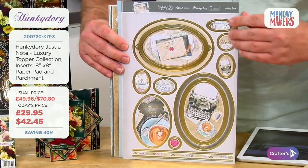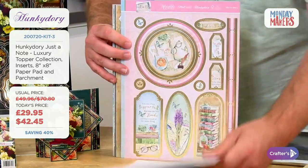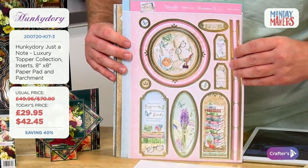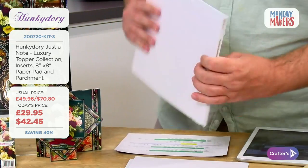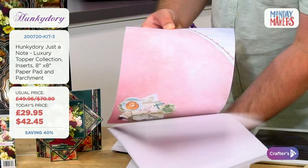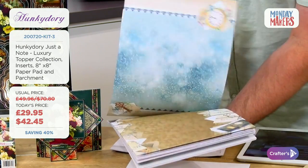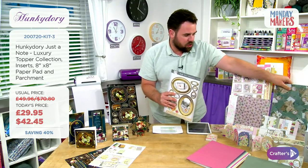That's going to give you loads of ideas on some of the things that you can create. Now, what you've got in here is 8 sheets of your foiled die-cut toppers, as you would always expect, which is beautiful. And then you've got your printed and foiled cardstock in there. So 24 sheets in total in your topper collection, which is gorgeous.